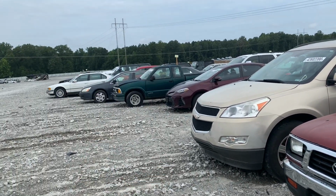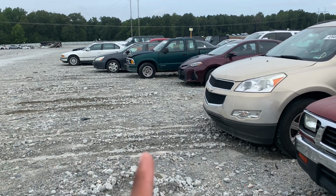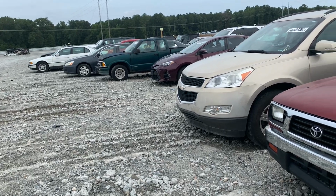All right, and that truck seems pretty good. Y'all let me know in the comments below. I'm not done checking it out, but let me know what y'all think something like that would go for with the 50,000 miles.